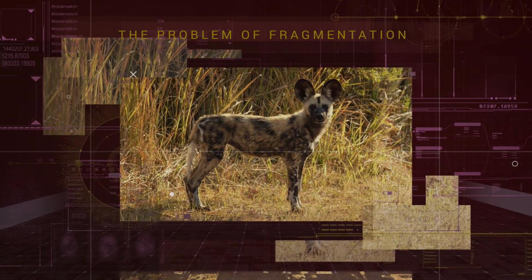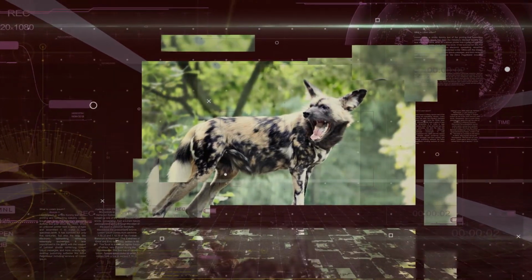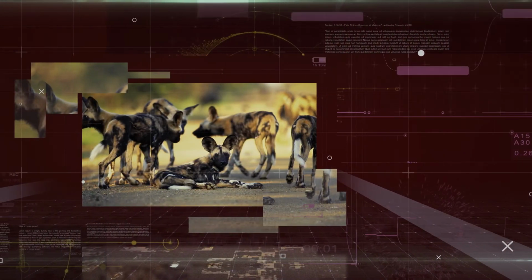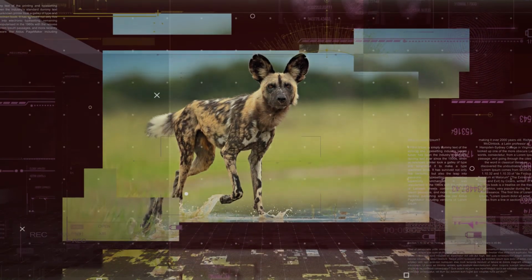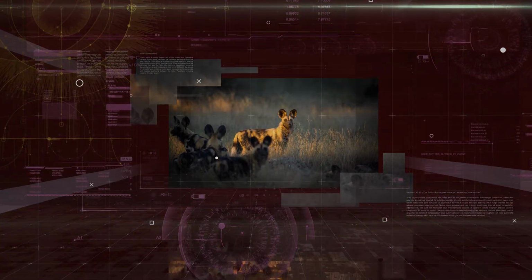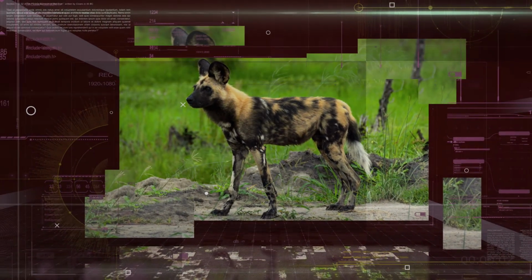African wild dogs are incredibly sensitive to habitat destruction and fragmentation. Farming and development encroach into wild dog ranges, causing increased conflict. This separation reduces the likelihood of wild dogs in two populations interbreeding, causing inbreeding, and reducing genetic diversity. This also increases instances of farmers killing wild dogs to protect their livestock.